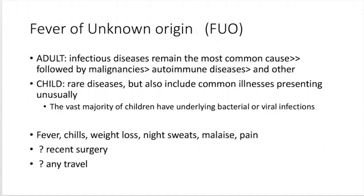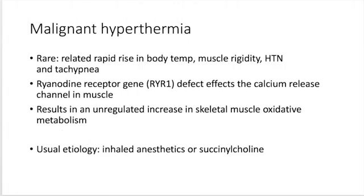In a child, it's usually related to rare diseases, but remember we talked about the zebra, it could actually be a horse presenting unusually or atypically. Always think fever, chills, weight loss, night sweats, malaise, and pain. And anytime we have a fever of unknown origin, we're always investigating etiology and asking whether they have gone anywhere.